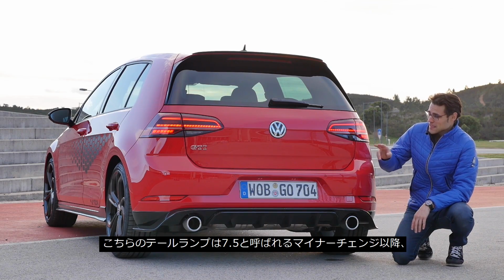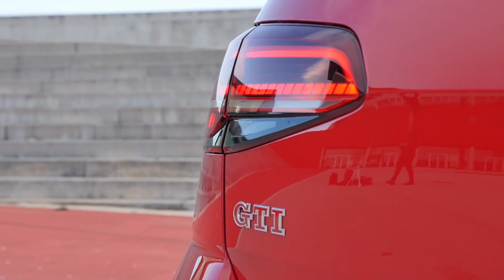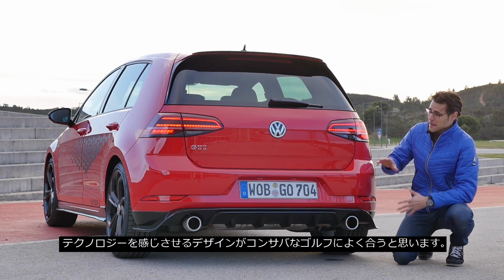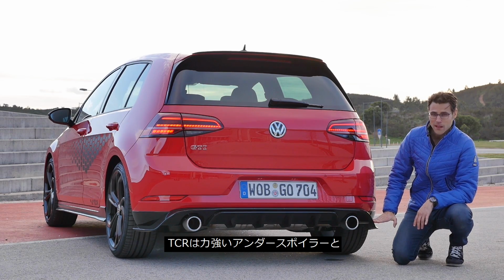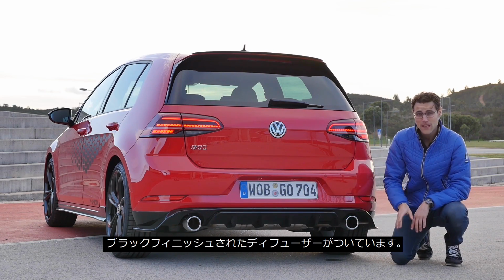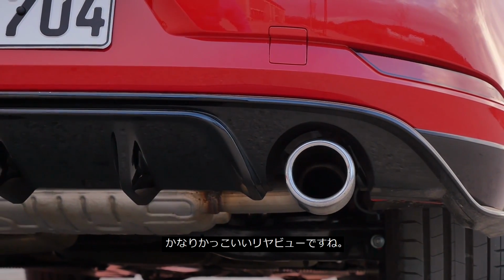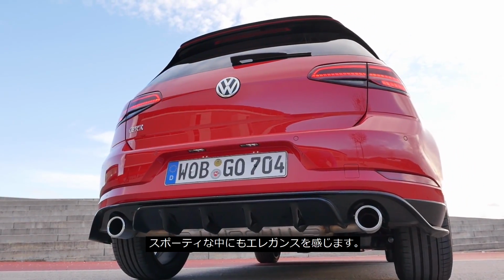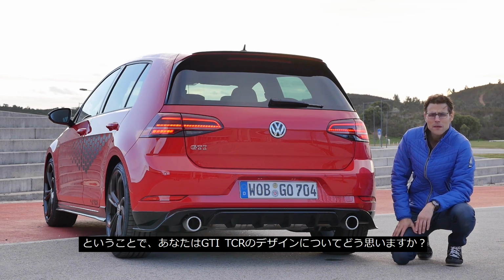But here you can see the tail lamps since the recent MK 7.5 facelift. This one here has more technology style, looks a little bit more modern. I think that's also well done. Other than that, classic Golf design. The TCR gets the stronger spoiler in the lower part here with a big black diffuser, and those are real exhaust pipes. I think also visually they're quite okay. The GTI is always something in between, of not going too far, but already showing some elegance and sportiness. So, what do you think about the design here of the GTI TCR?